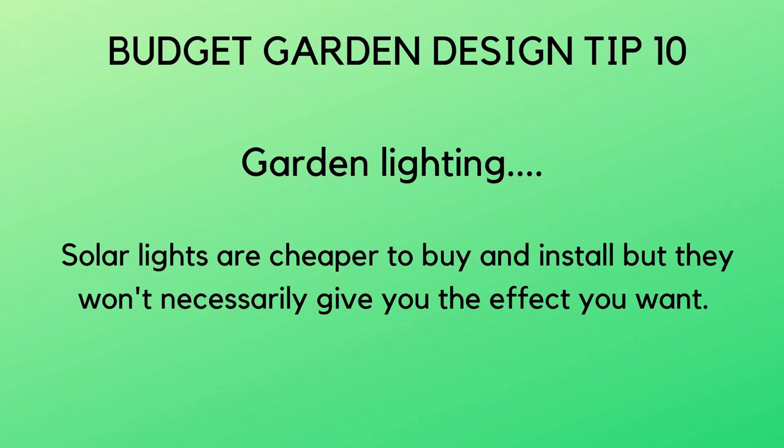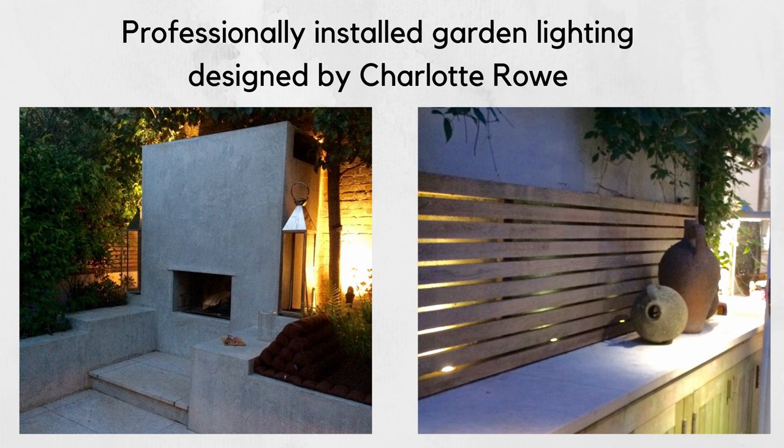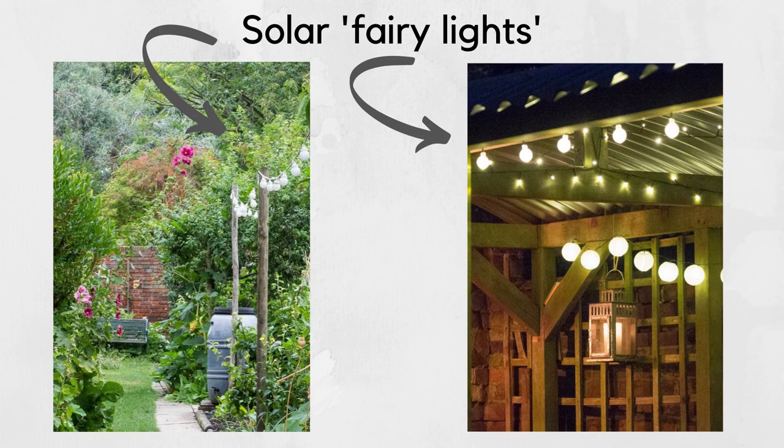So what about saving money on garden lighting? Well, electrical cables do have to be laid by law by experienced and qualified electricians. Or if you really are a very expert DIYer, then you still usually have to consult your local buildings control. But if you're doing a big revamp of the garden, it makes a lot of sense to lay electrical cabling.